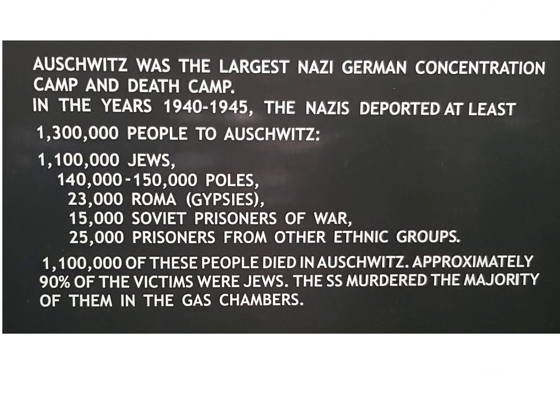This is telling you exactly who and how many people were killed in Auschwitz. It's famous for being the largest camp and the camp that killed the most people. So Auschwitz was the largest Nazi German concentration and death camp. In the years 1940 to 45, the Nazis deported at least 1,300,000 people to Auschwitz. A lot of these would be taken from the ghettos when they were liquidated. Some of these would be taken as prisoners of war. So when they tried to take over parts of Russia, for example, they would be taking them to Auschwitz because Auschwitz is one of the closest concentration camps to Russia.